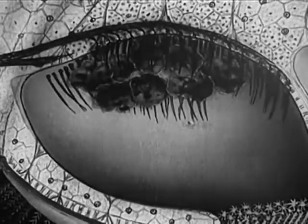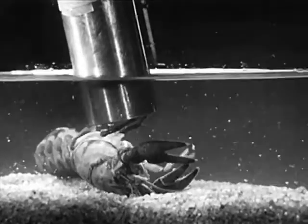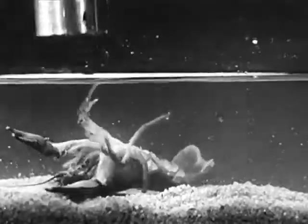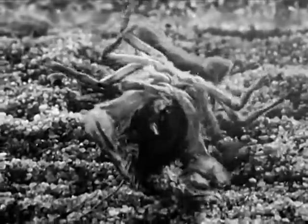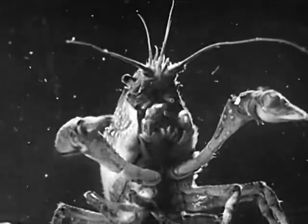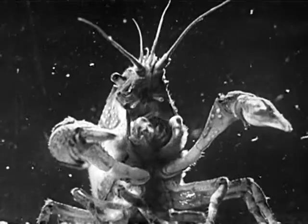So he turns over. Now he feels as though he were right side up. But as you can see, he's really upside down. It's the magnet pulling those little particles to the wrong side that confuses him. Now, when the magnet is withdrawn, the particles fall back to where they should be, and the crayfish turns right side up. It's all very confusing.